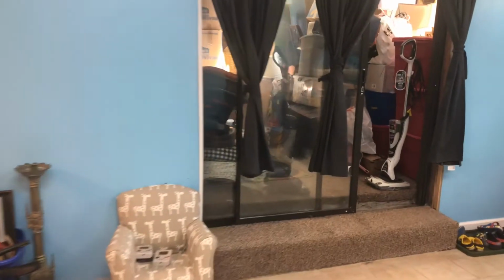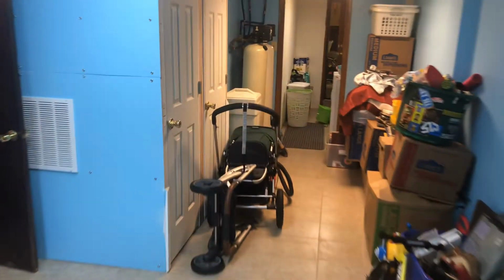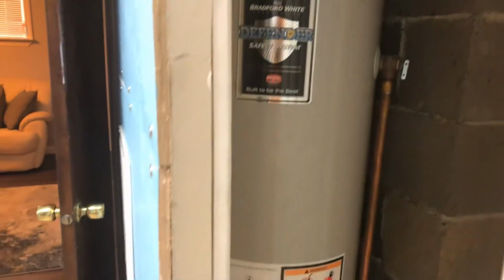So I mentioned there's a lot of space. There's a lot of space in here. So there's a big playroom back in here that leads out to some of the mechanicals. Okay, so your HVAC is tucked back in here, along with your water heater. The water heater is 2014, which is good. And then your HVAC is shoved in there, but you really can't get to it.